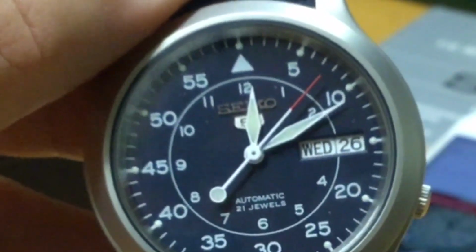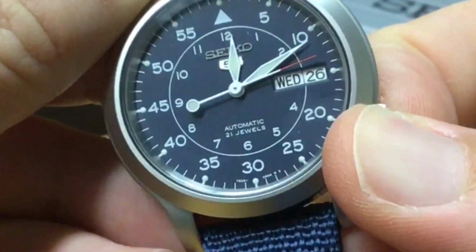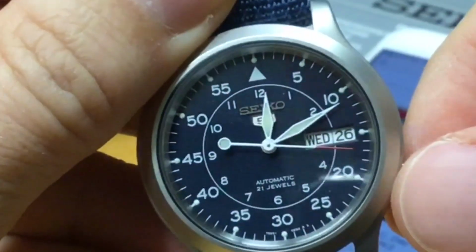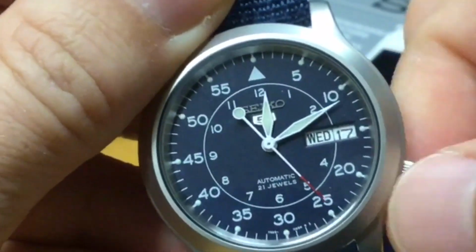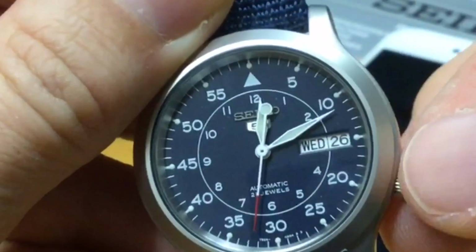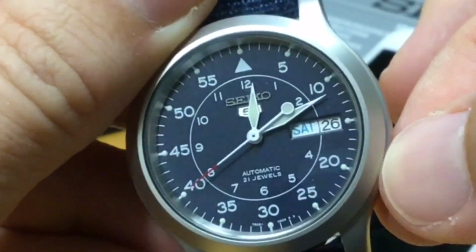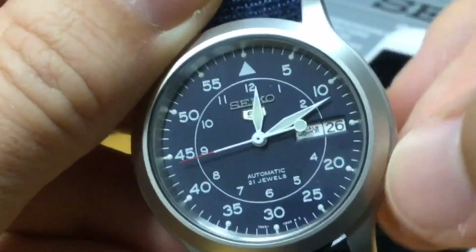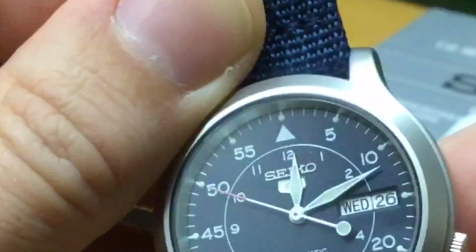And here it's midday, so I am out of the danger zone. I can confirm that, so I can show you how the date works. You just put it at the first click, and when you turn up, it's going to change the date. Today's the 26th. And when you turn down, it's going to change the day with the alternance of Arabic, I think on this one, yeah, and English, with a little color coding on Saturday and Sunday, the rest being black. You push it back in. Of course, when you pull it one more, you can change the time.